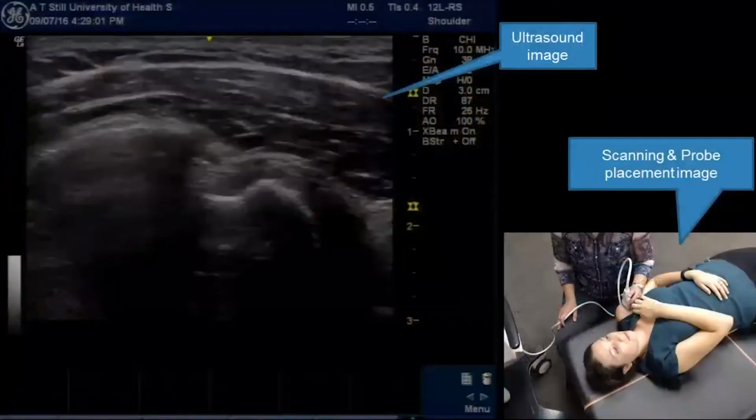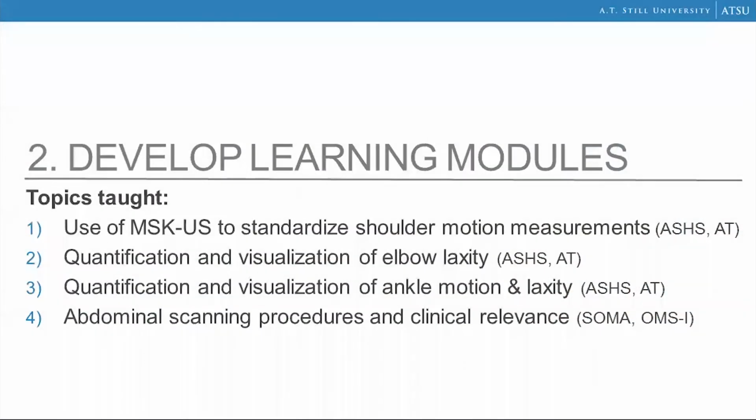We then were able to use our equipment to create an image like this, so we're simultaneously seeing the ultrasound scan where the probe is being placed on the patient or the model, and then the image that it is generating. So this can occur, as you're seeing here, in a real dynamic setting, and helps with instruction and the quality of it. So we built that infrastructure, and then we were going to develop, we proposed 1 learning module in an athletic training class.